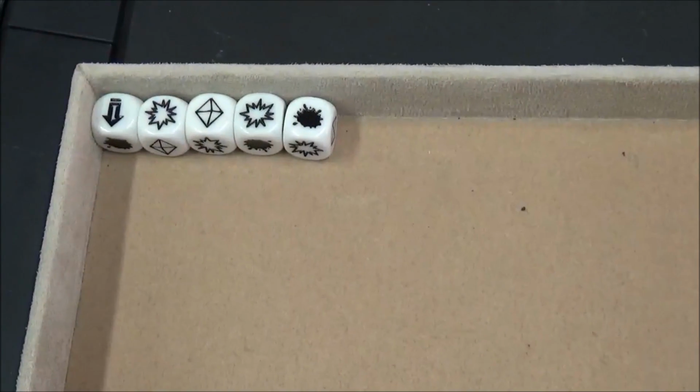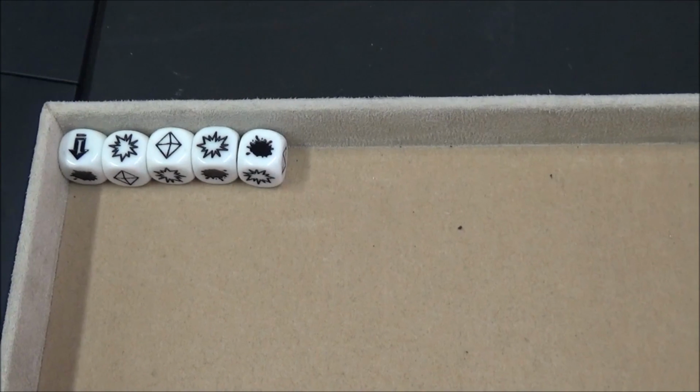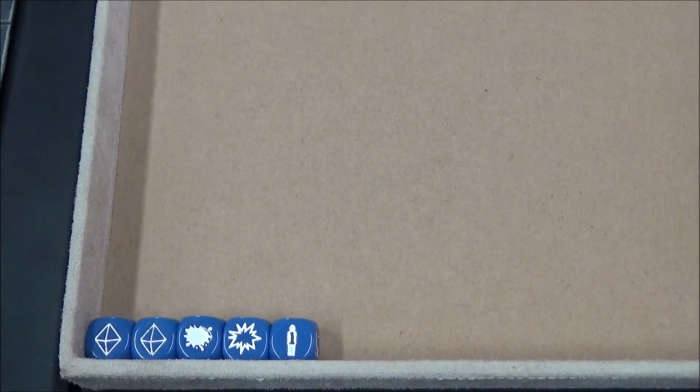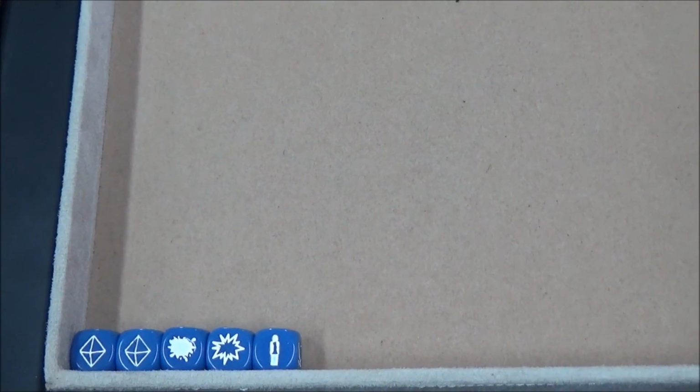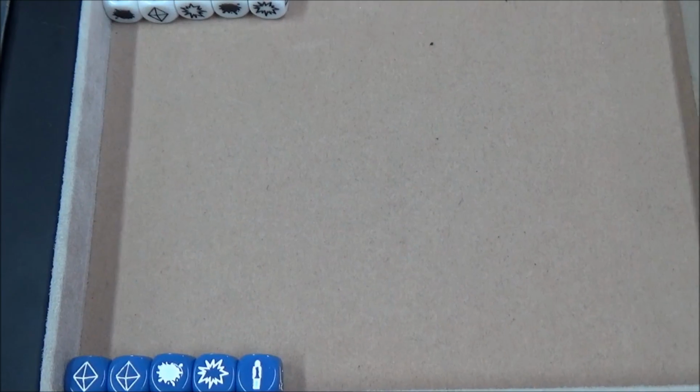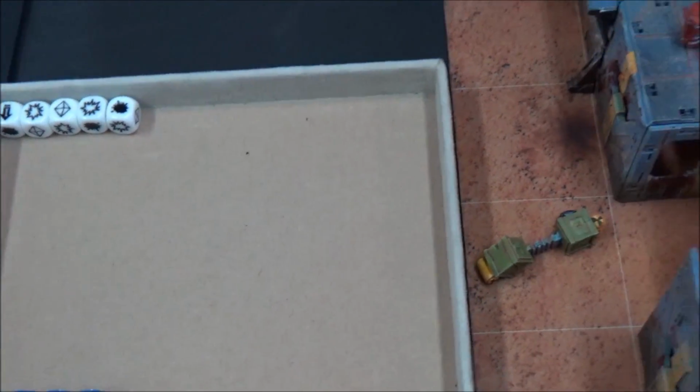So Simon got a couple of shoots, extra dice, move, and his splat, which obviously will drop down items if he wants them. And I got extra dice, a shoot, a splat, which is to help me reroll survives, which I was keen to keep because obviously I'm worried about those snipers. Okay, so let's get on with the action for round 1.